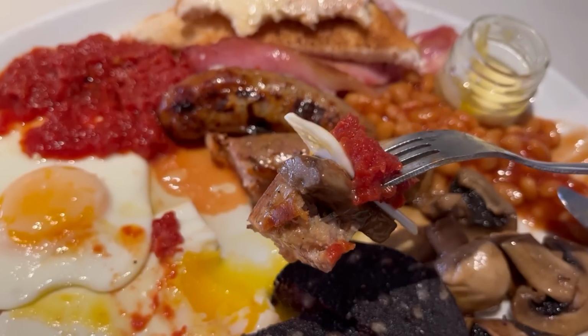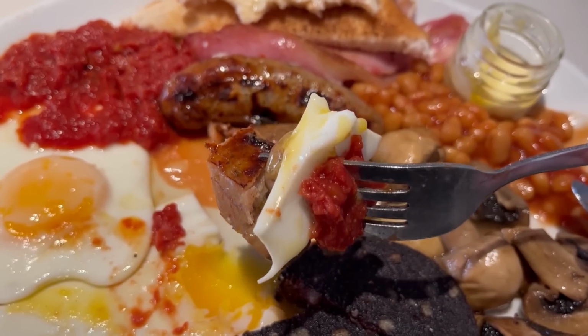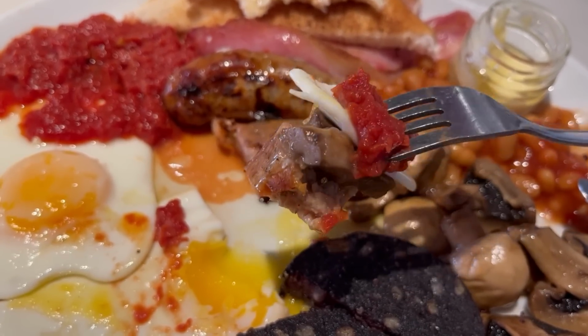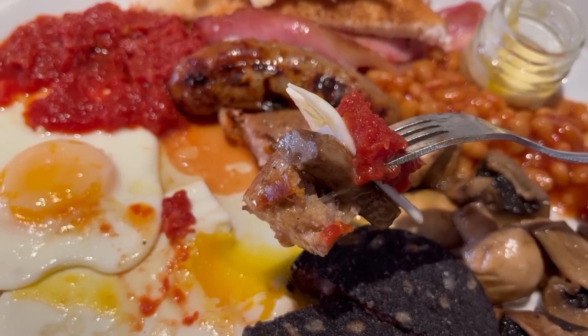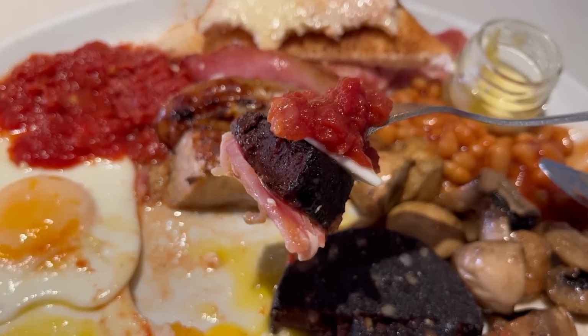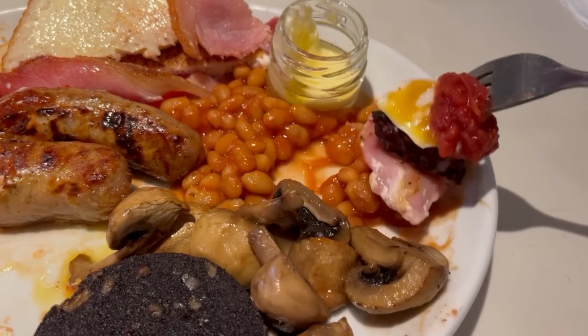I think we've got to do some combo bites because that's what an English breakfast is all about. I've got here some of the tinned tomatoes, egg, mushroom and sausage. Here it goes. Amazing. And I have to do one more with the bacon and black pudding. Plus a dip into the beans.